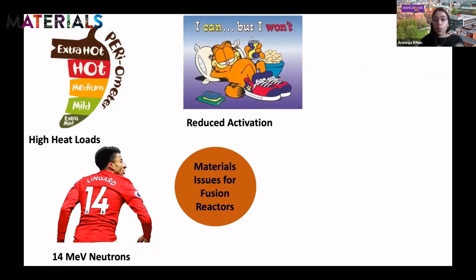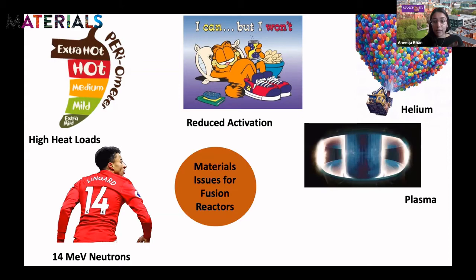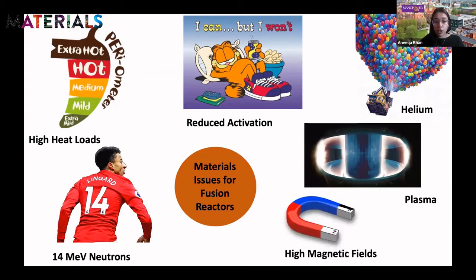On top of that, we've decided within the fusion community, we don't want to have a lot of radioactive waste after we do these reactions. So we choose to use materials that are reduced activation and won't be producing a lot of high level radioactive waste at the end of life of the reactor. We also have the helium that's produced in the reaction, which can interact with your materials and cause a lot of different kind of effects within that. And then on top of that, as I mentioned before, we have the plasma, which also interacts with the materials that are on the walls and sides of the reactor too.